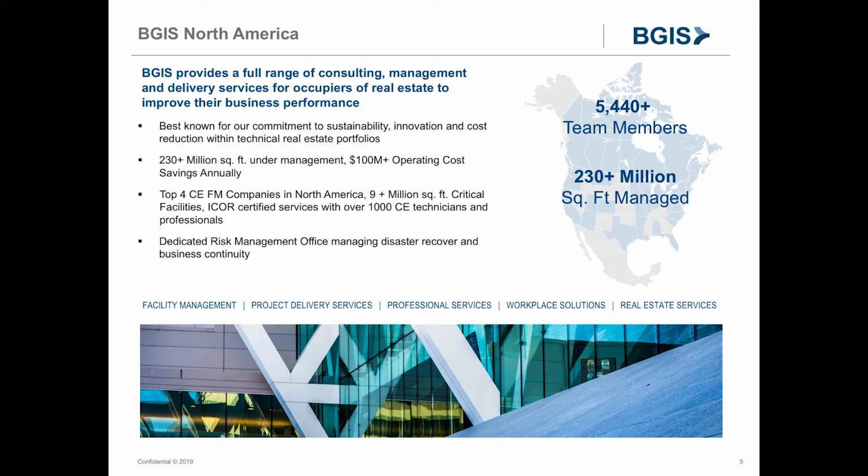Our team of over 5,400 members in North America manage over 230 million square feet of real estate, with cost savings of over 100 million in operating costs annually. BGIS is one of the top 4 critical environments facility management companies in North America, managing over 9 million square feet of critical environments facilities and providing I-Core certified services. Finally, we have a dedicated risk management office that manages disaster recovery and business continuity planning.